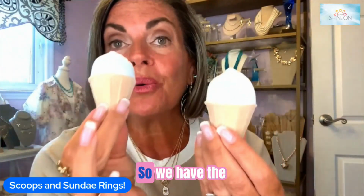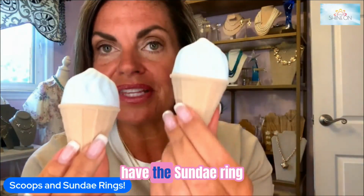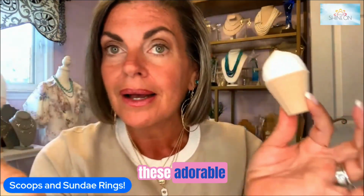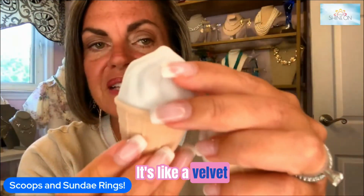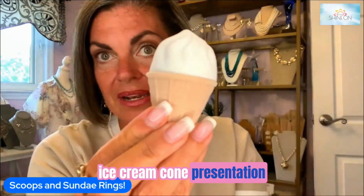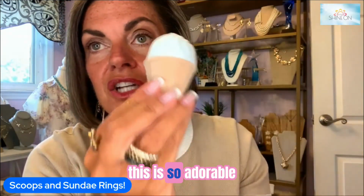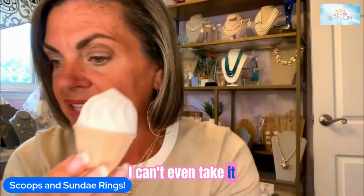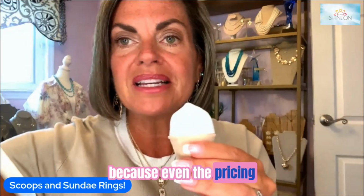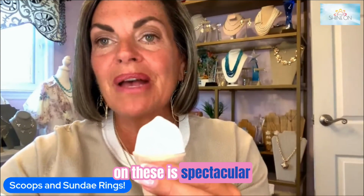Scoops and Sundae. So we have the Scoops ring and we have the Sundae ring, and they come in these adorable boxes. It's like a velvet, and it's a little ice cream cone presentation. I mean, this is so adorable. I can't even take it. So let's look at the two different rings, because even the pricing on these is spectacular.